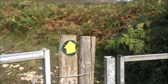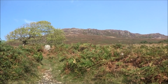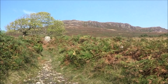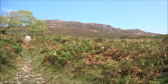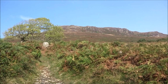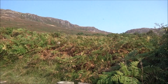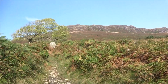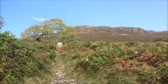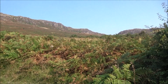Proof positive I'm on the right way. And there's the destination up there. It's maybe 600 feet or so up to the summit from here, but it seems a lot further because it's got a mountainous look to it. Moel-y-Gest is only about 900 feet above sea level. But there's no actual right of way that goes up to the summit. I'm hoping there's a rough footpath that goes up the side of the slope there somewhere. I'll find that out later.